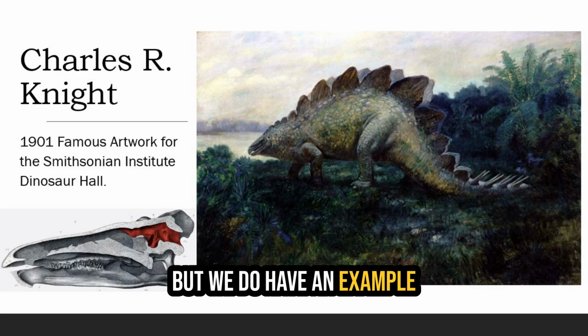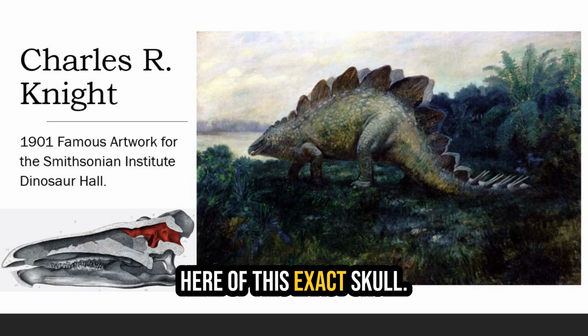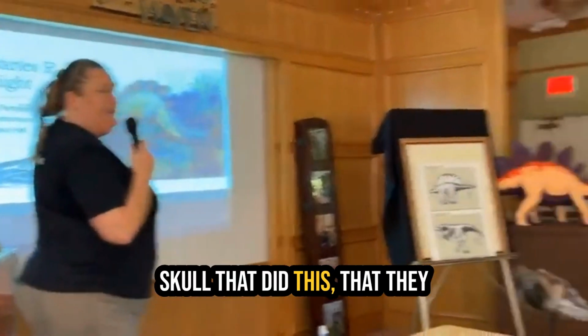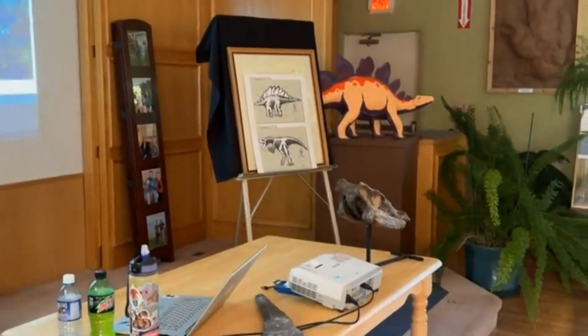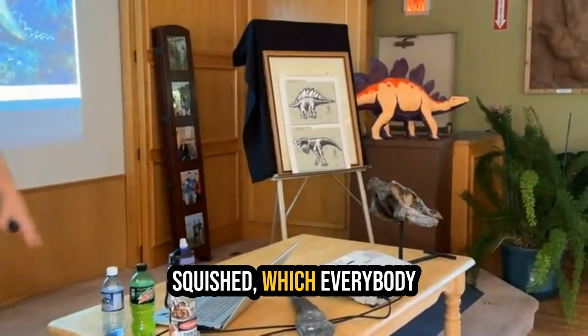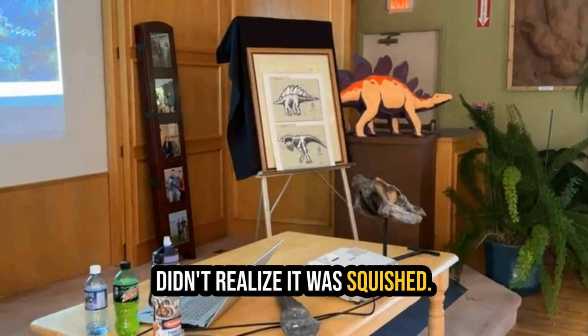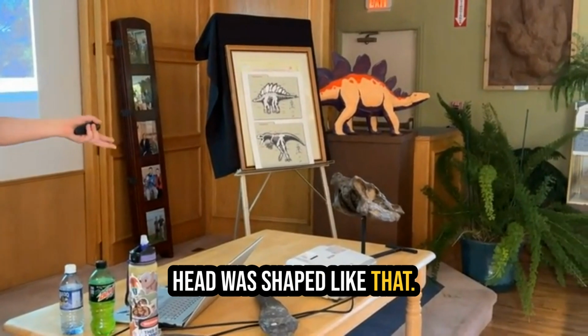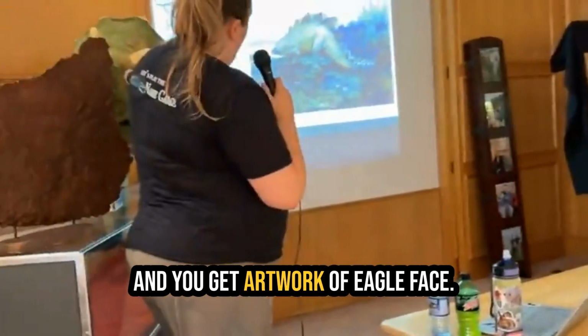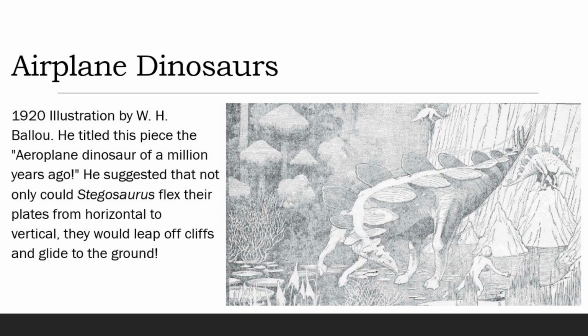But we do have an example here of this exact skull. This is the replica of the Stegosaurus skull that they used to make this artwork. It is crushed. So when you look at it, it's squished, which everybody didn't realize, so they just thought Stegosaurus' head was shaped like that. So we end up with a really squished head and you get artwork of eagle face.